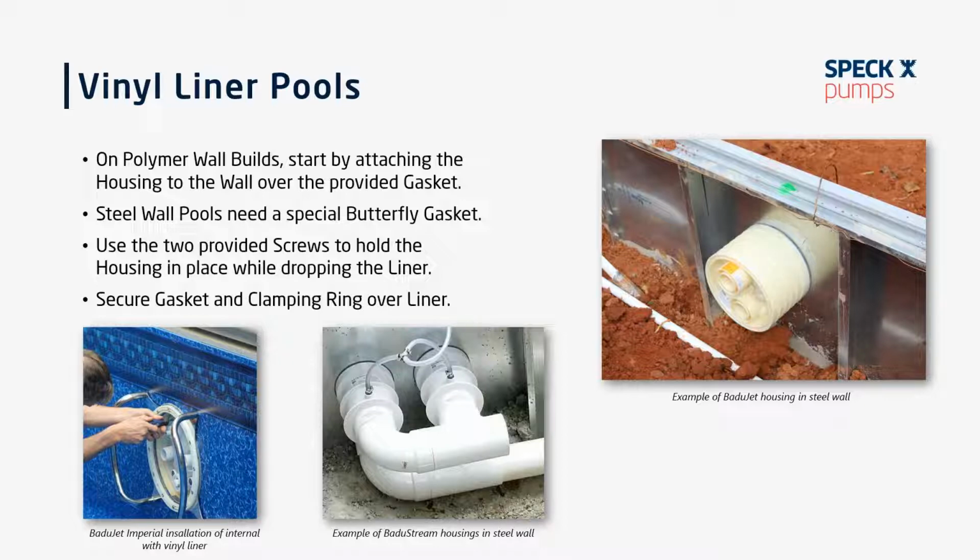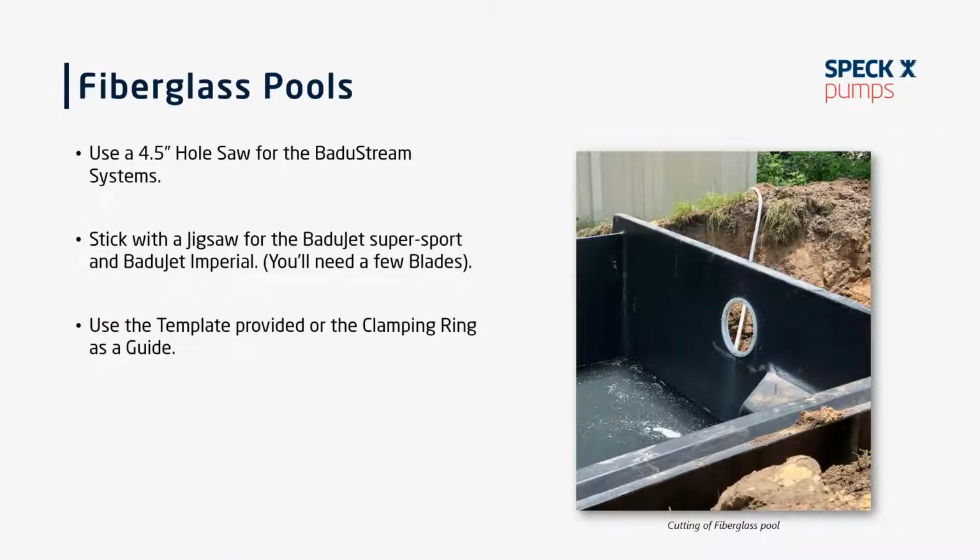Gotcha. So I'm going to move forward here to fiberglass pools, the last of the major systems. And in a lot of ways, these are going to be similar to your polymer or to your steel wall builds. Obviously, you're going to have to cut the hole in the fiberglass, whereas in the steel wall, that'll usually come pre-punched. You're just going to use a 4.5-inch hole saw for the BADU stream systems. Those are the more basic designs.